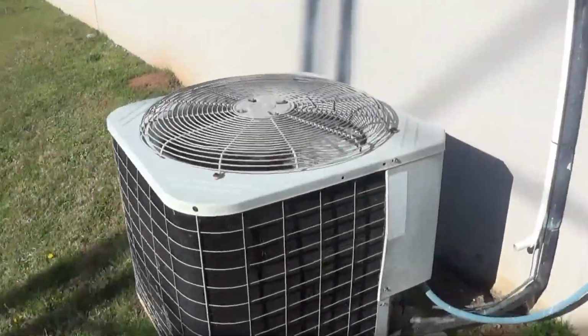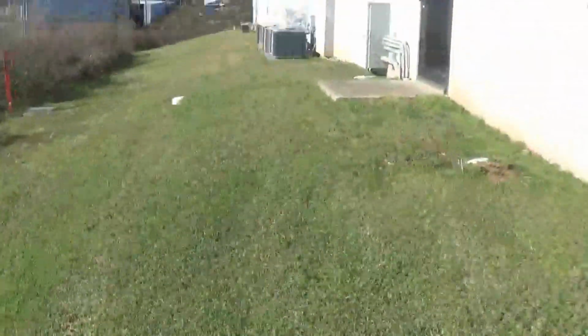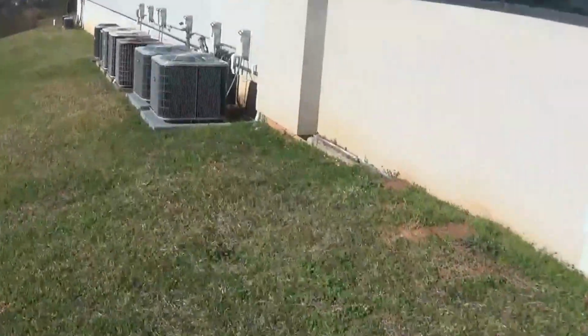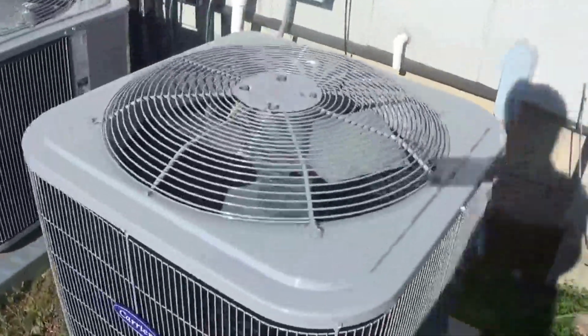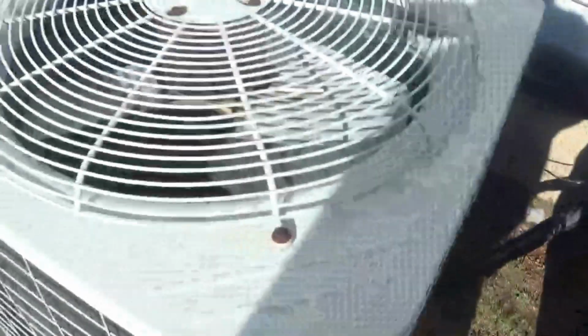The Bryant heat pump running in heat mode. It's a 2-ton from 1990. 2019 Carrier air conditioners. These two are straight cool. Carrier CKC. Millennium scroll compressor. Another Bryant.